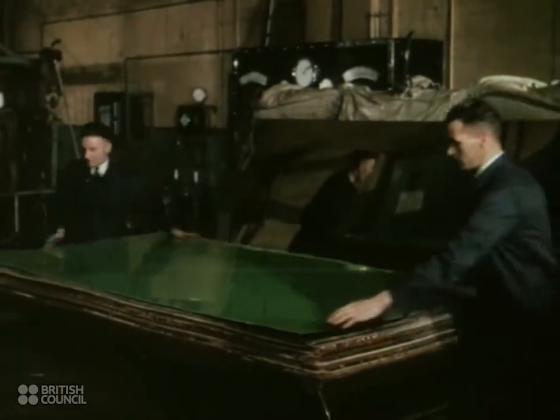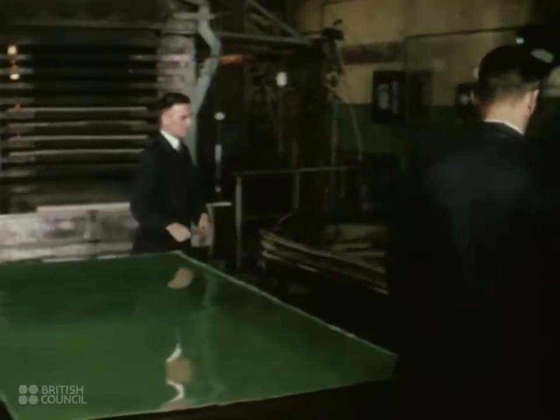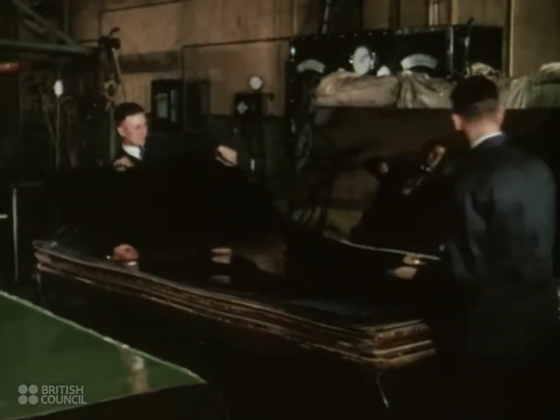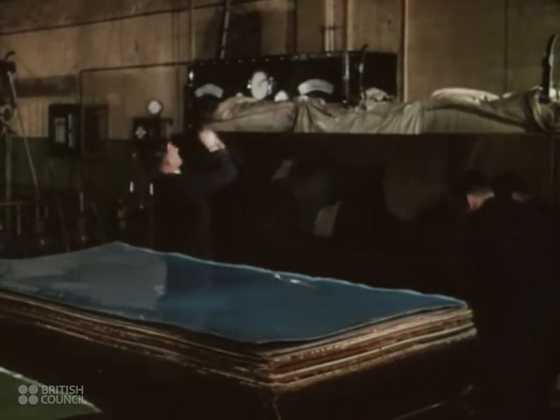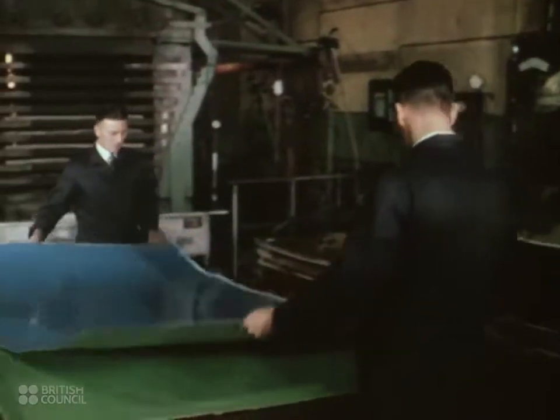At this stage, the laminated blocks are ready for use, and when the glazing plates are removed, you can see the glossy surface of the finished product. They get this through contact with polished metal sheets, for while they're still in the plastic stage, they take up the surface of the polished metal, and the finished article cannot be marked by hot dishes like the dining room table.